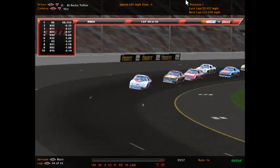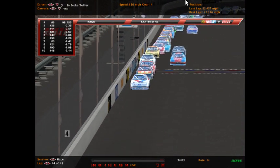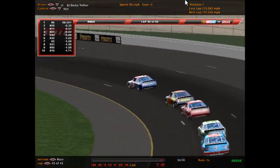And off turn number 4 they come. White flag waves for car number 6. Becca Tellier sees the white flag. Keith Batson trying to keep making a KB Enterprises 1-2 finish, if he can keep Jessica Shelton at bay for that second spot.